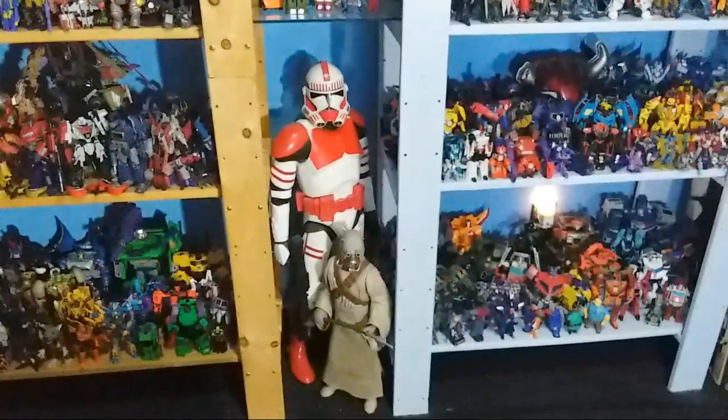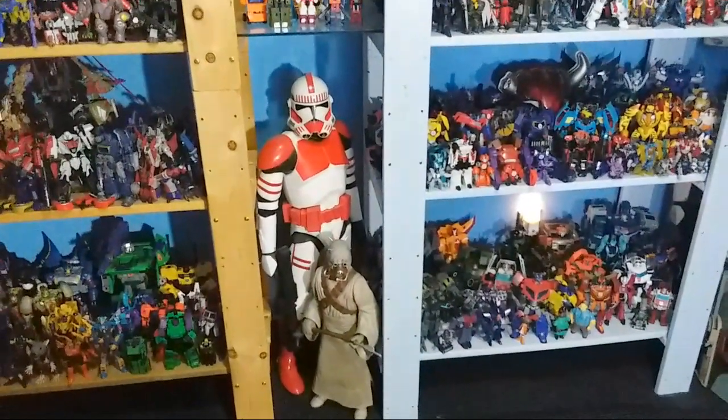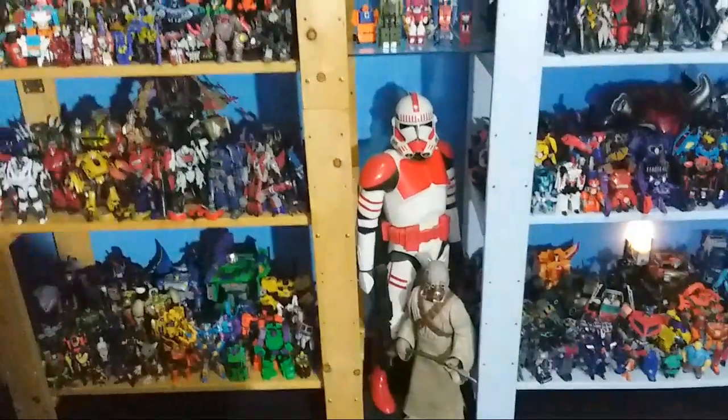Yeah, Shock Trooper's huge. Yeah, it's the Jakks Pacific 31-inch Shock Trooper. I got it at Target years ago. It's out of stock now. I also have the 501st, and I have the 212th. They did make a Commander Cody, but I don't have that one.